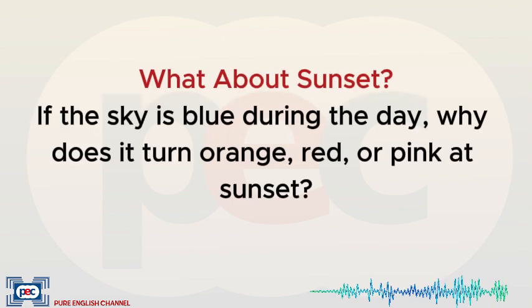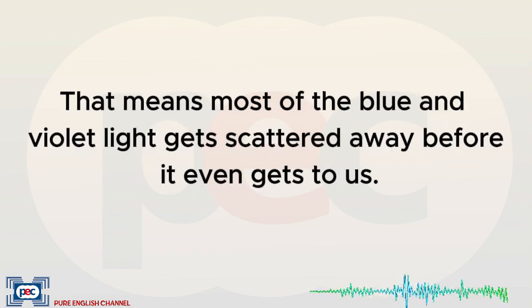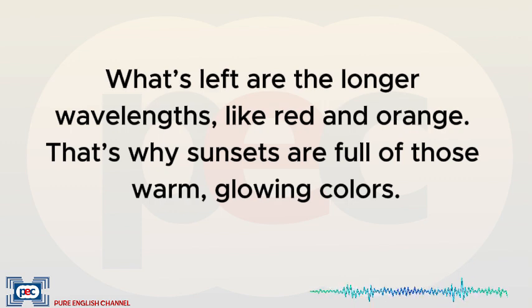What about sunset? If the sky is blue during the day, why does it turn orange, red, or pink at sunset? When the sun is near the horizon, its light has to travel through a lot more of the atmosphere to reach our eyes. That means most of the blue and violet light gets scattered away before it even gets to us. What's left are the longer wavelengths, like red and orange. That's why sunsets are full of those warm, glowing colors.